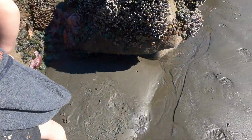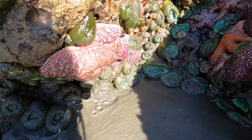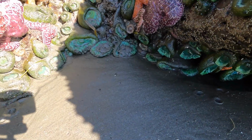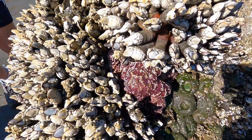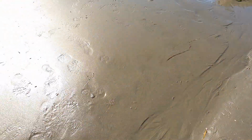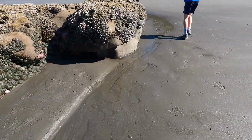Look at this small sea star. There you go. I see there's a lot of sea stars. There's just a bunch of sea stars. There's 20 sea stars over here. See, there's a sea star here, and here, and up here. There's just sea stars everywhere up here. Well, I don't know, there's this one right here. There's so much sea life in this one little crevice.